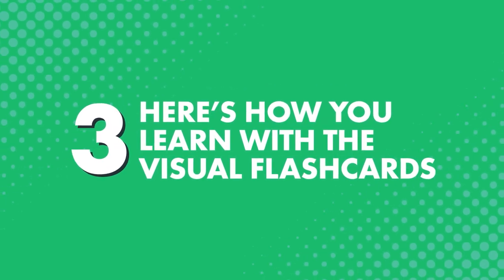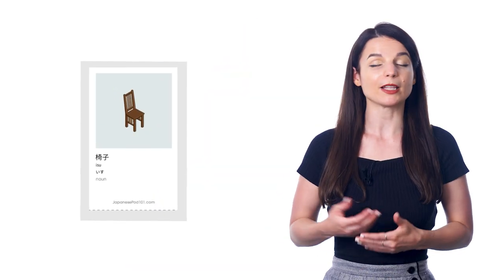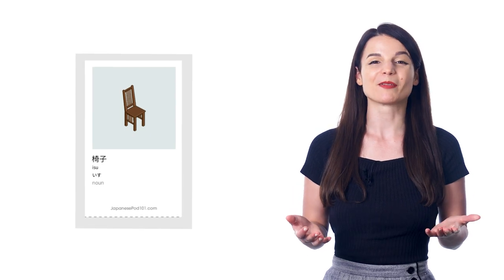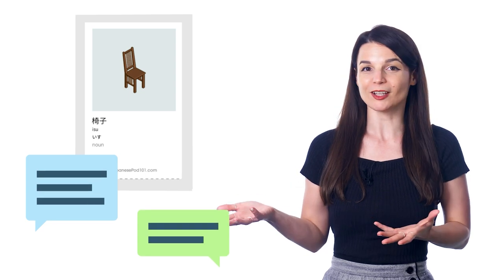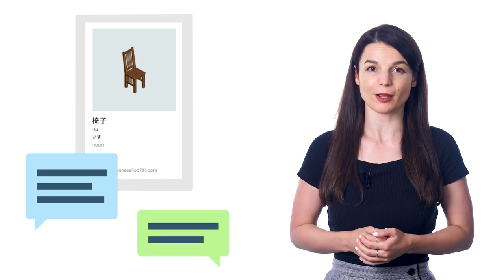Third, here's how you learn with the visual flashcards. After printing and cutting them out, you can go through the cards and review them for just a few minutes a day. Also, be sure to read the words out loud for speaking practice. You can also test yourself by looking at the meaning and trying to recall the word in the target language. If you don't remember, just flip the card over to get the answer. You can also have a friend test you. And you can place the cards on the objects they represent around your home. So for the card for the window, you can tape that to the window, and you'll quickly memorize the word after seeing it a few times.